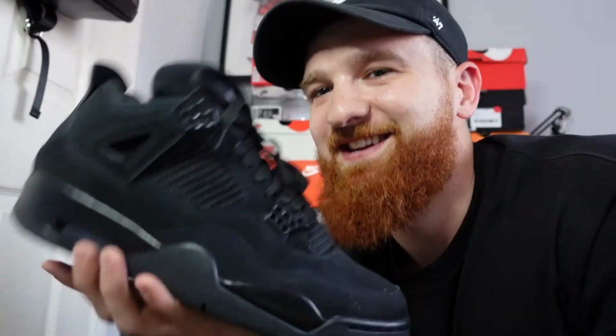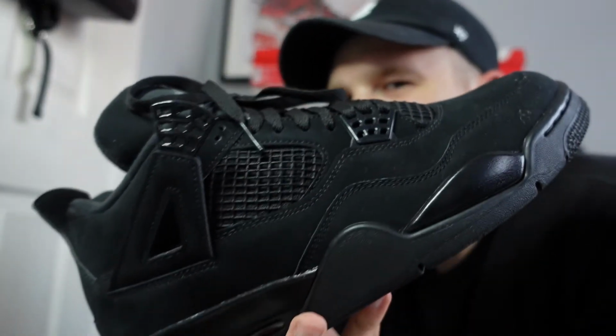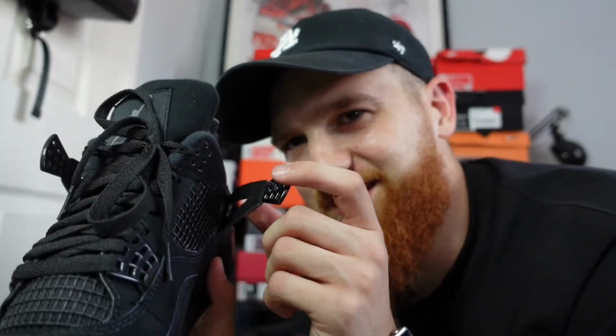Last but not least, the Jordan 4. The Jordan 4 Black Cat. I was going to say I prefer the Jordan 4 to a Jordan 1, but I just declared that a Jordan 1 is probably my favourite shoe. Nonetheless, it's just something about Jordan 4s. I think it's this that does it for me. It just kind of looks like a Batman shoe, doesn't it? Not a Badman shoe, but a Batman shoe.